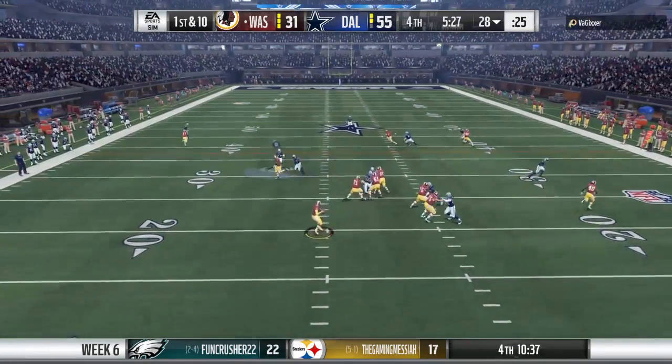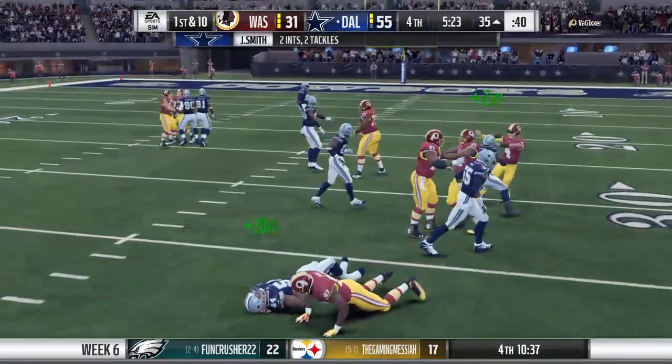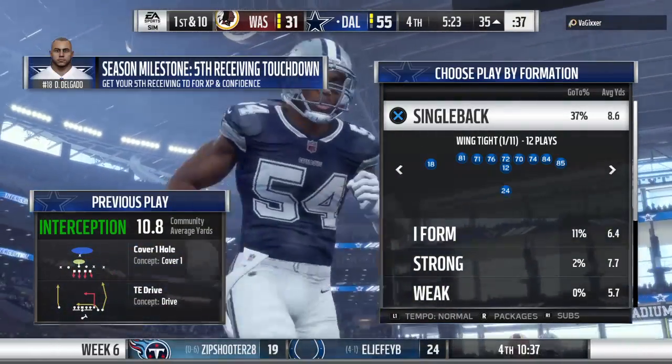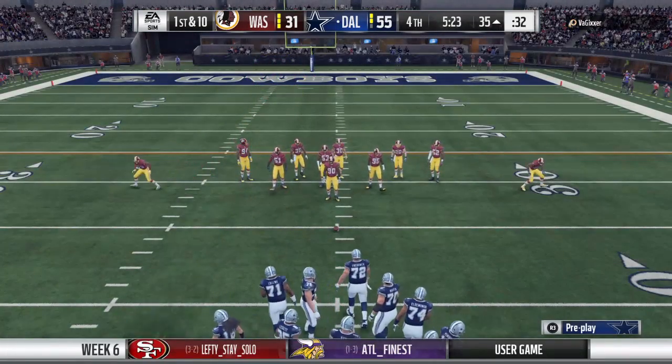They'll come out throwing here on first down. Looking for his tight end read, and it's intercepted. Picked up by the linebacker, Jalen Smith. And the return here is stopped at the 35-yard line. Just a little bit of a rough stretch. 6 interceptions now in these last 2 weeks combined.